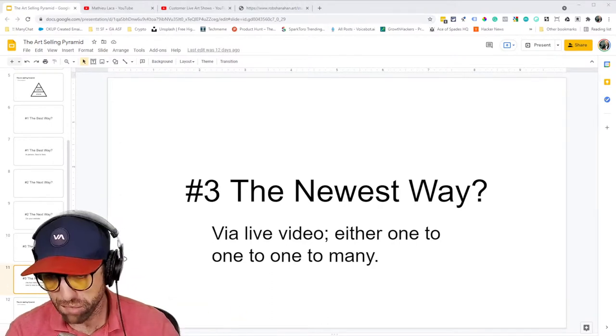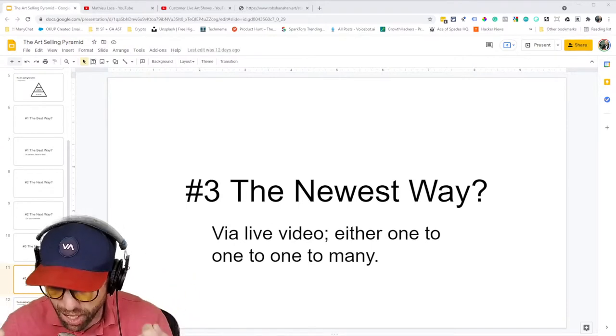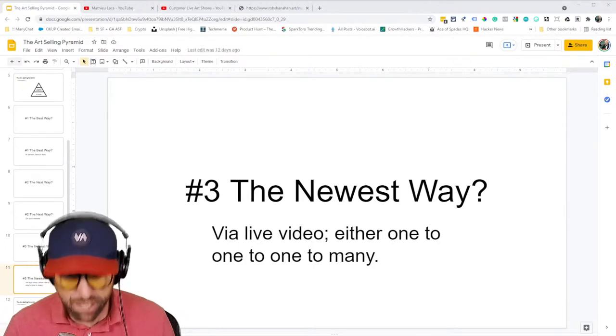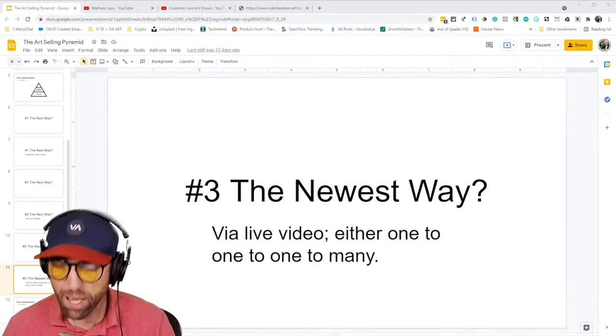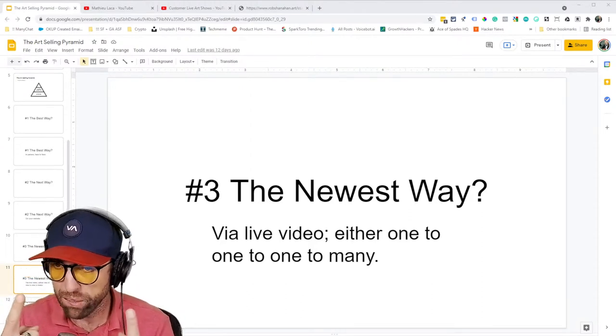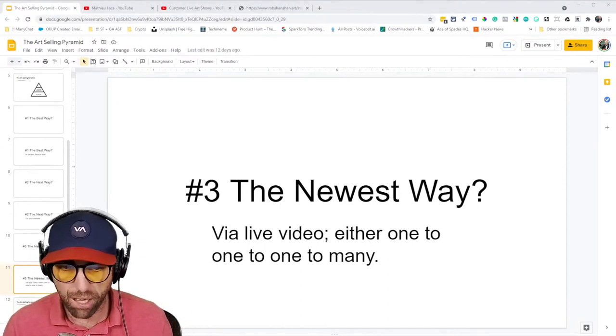I jump into a Zoom link with Elizabeth. She starts holding up the pieces, merchandising them, explaining to me her inspiration. I get to know her. I ask her what that car is with all the sunroofs. And the next thing you know, I purchase the piece. That is the one-to-one and incredibly powerful. Almost no artists are doing this. There's a million different ways to get this going and we can talk about that later.